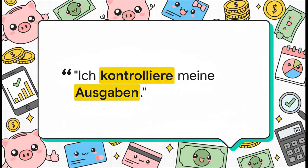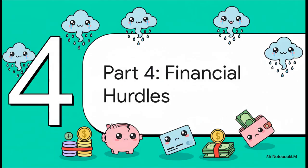And here's the thing, none of this works if you're not keeping an eye on it. This quote, I check my expenses, introduces the verb kontrollieren. It means to check, to monitor, to just keep track of your finances. Every time you open your banking app to check your balance, that's what you're doing. You are kontrollieren.